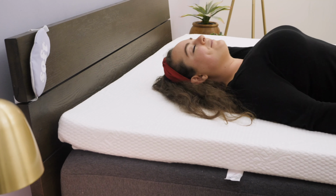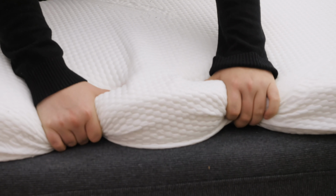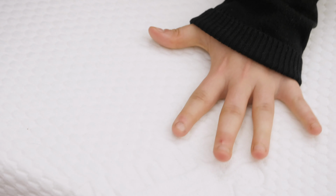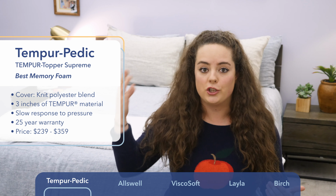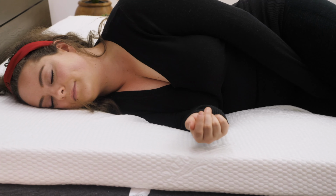But my favorite part about this topper is that it's made from the company's proprietary Tempur material that, in my opinion, is the epitome of memory foam. It offers a really slow response to pressure, a really deep sink into the material, and really conforms very tightly to your head, neck, and back, which I find to be particularly beneficial for side and back sleepers.